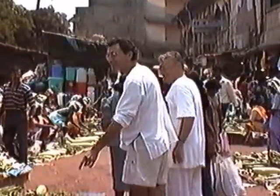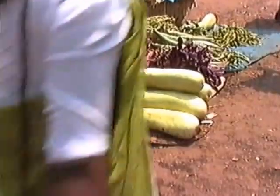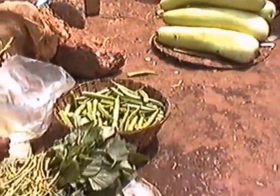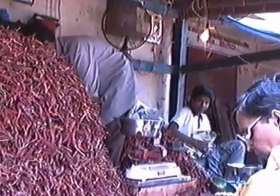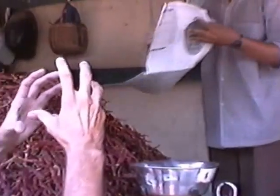So look, Tom, you can find everything every day in this market. Fresh vegetables, look, lady fingers, spinach, but I have to find dried red chili. Let's go inside. Wow, look, a mountain of chili. Yeah, in India we use a lot of chili. A little packet, huh?